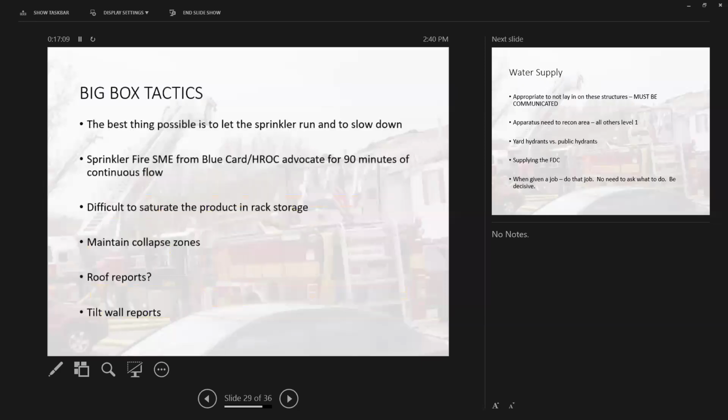So then we talked about big box tactics. Chief Tully alluded to a lot of it. The best thing possible is to let that sprinkler run to slow down, right? So Blue Card talks a lot about big box tactics. And while Blue Card will tell you they're not a tactics class, all of a sudden tactics show up.